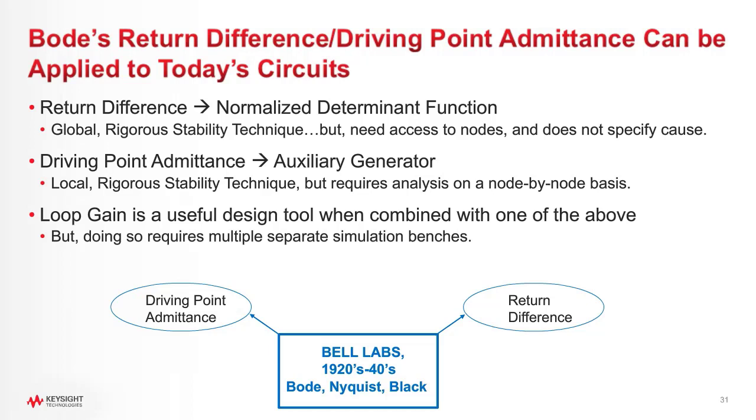Driving point admittance is easily implemented in simulation using an auxiliary generator, and while the technique is also rigorous, it's local as opposed to global, meaning that it only applies to a single node. So you might miss something. If you want to analyze every node in your design, then the simulation becomes a lot more intensive, as you can only typically analyze one node per simulation. And finally, loop gain is a great design tool, but it doesn't have the rigor of the other two methods. It's best if you can combine them, but doing that requires multiple simulation benches and, of course, multiple techniques.